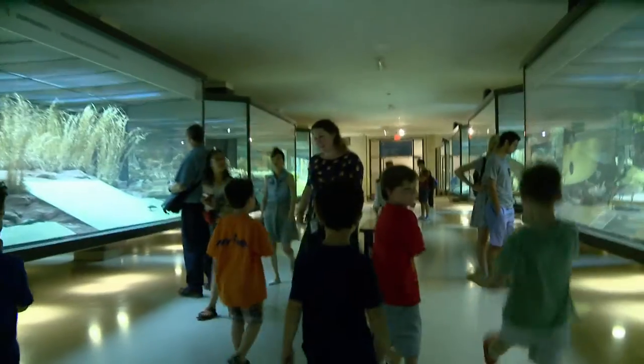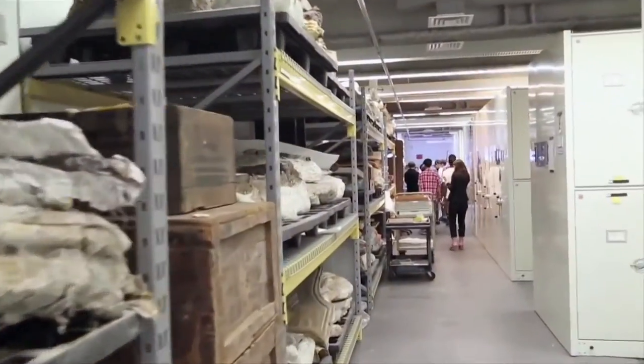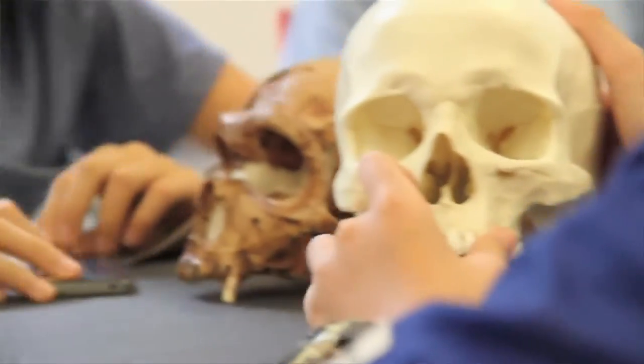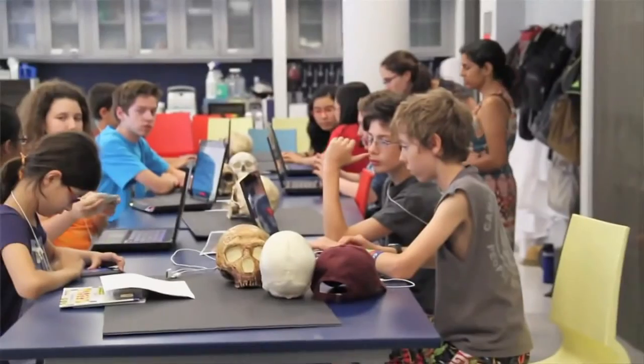Children also get guided tours of the museum's exhibits and get to see and sometimes touch collections that the general public doesn't have access to. What you can't touch normally in the exhibits, you still can't touch. But you do get the inside knowledge about it. And then we do take our students in behind the scenes into the laboratories and the collections, and that's where they can touch these things.